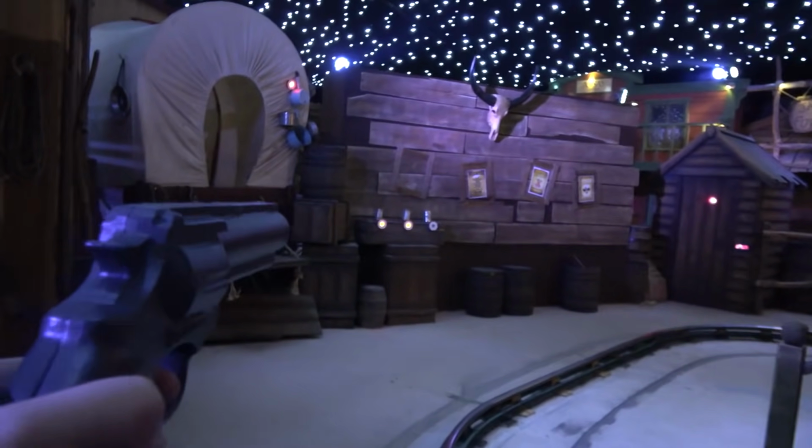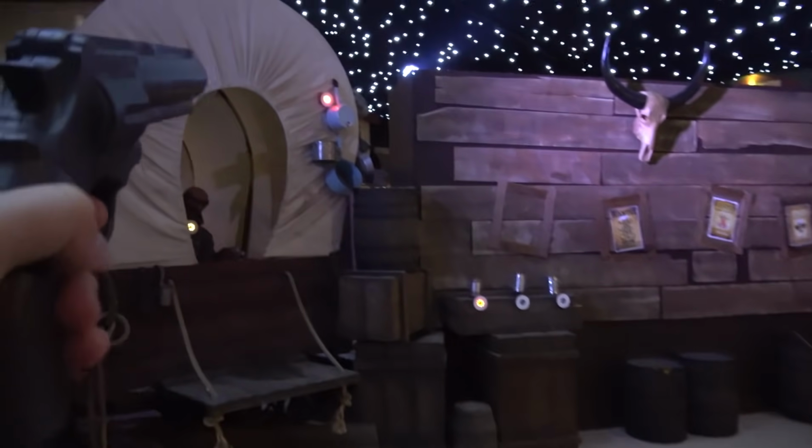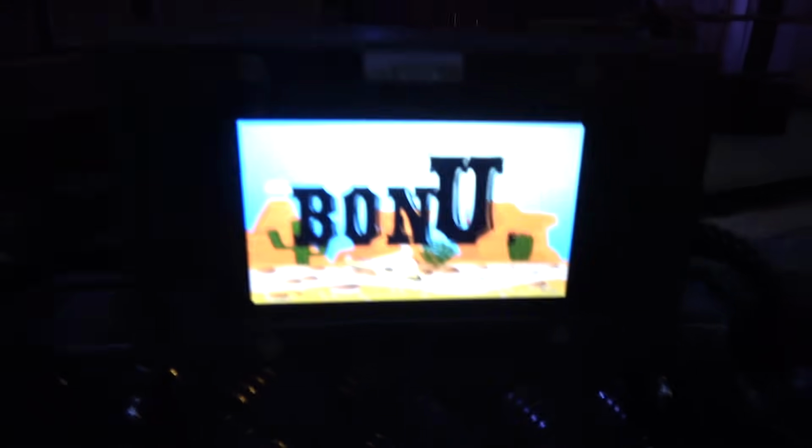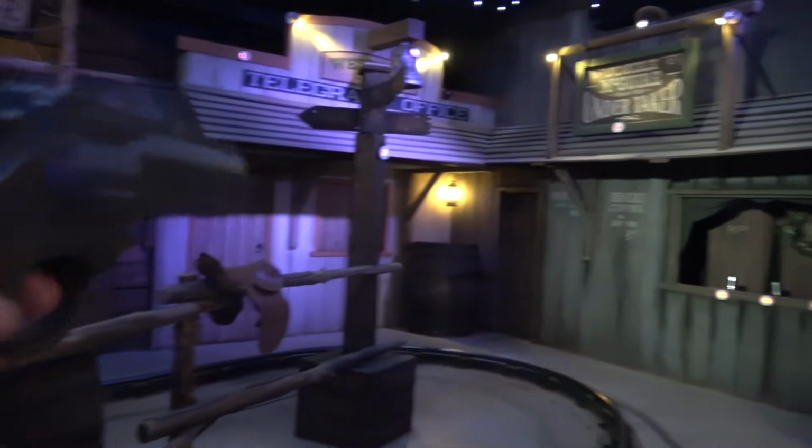Like I said, when they did the upgrade at first, that sound effect wasn't on there. I had a little joke with some of the staff that I knew at the park and said, come on, we need to get a bonus back. And they did put it back on. You got a bonus. Wonderful. That's what I always wanted. We're going to get another. Come on. Gotta get another bonus. There we go. You got a bonus.